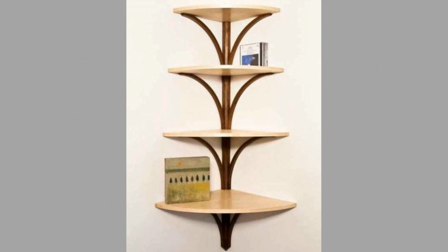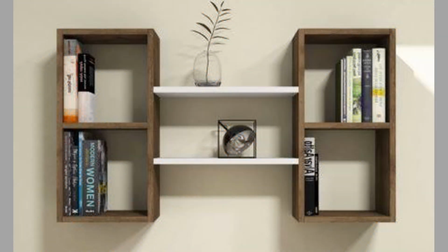In terms of functionality, wall-mounted crafts can be designed to meet various needs. For example, a wall-mounted desk can create a compact workspace in a small area, perfect for those who work from home or need a designated area for hobbies.